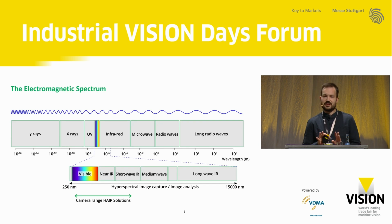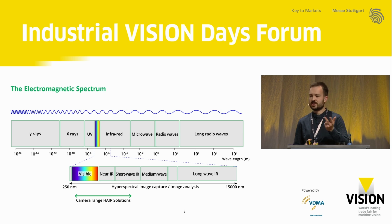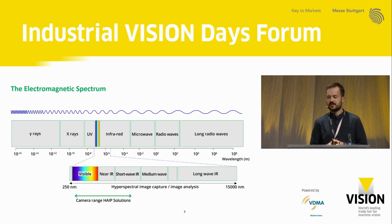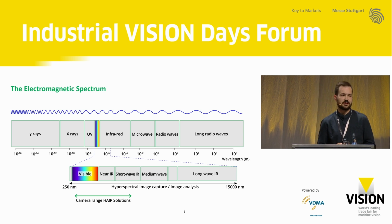As I'm not sure if everybody is familiar with the topic of hyperspectral imaging, maybe a quick introductory round into what it is exactly. So we see here the electromagnetic spectrum, and we human beings see only a small fraction of light, actually. With RGB, red, green, and blue, we see only 3 channels. Hyperspectral cameras can see a lot more channels than we can see with the human eye. That's, in the end, the basics that we use within hyperspectral imaging technology.